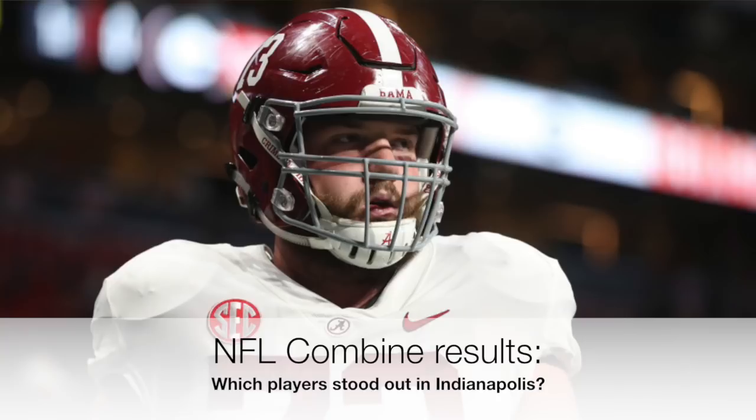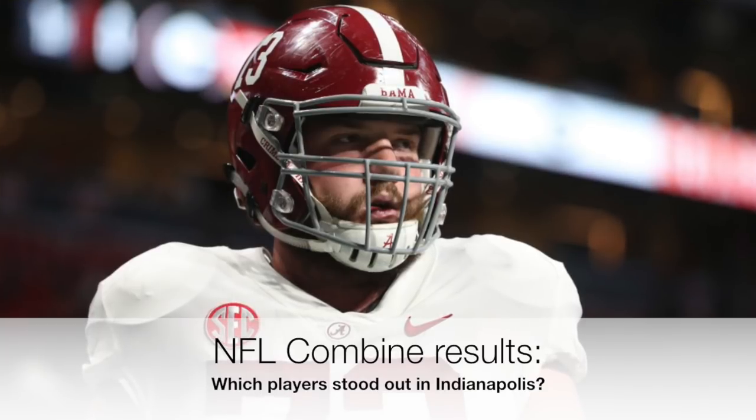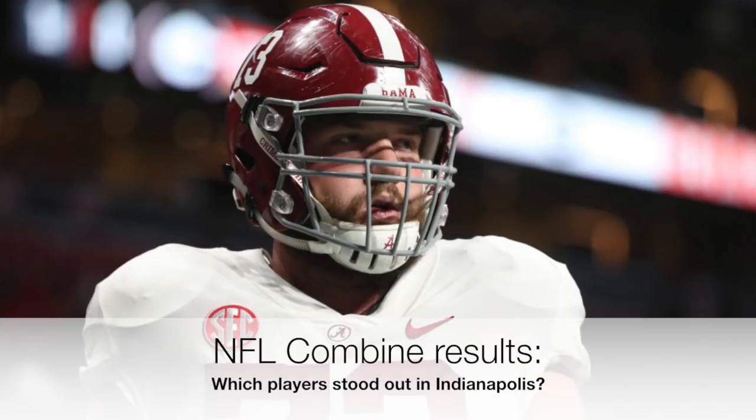And it was great to see those linebackers run so well, but there were also a couple of tackles that ran and tested well and did some drills well. So I'll start with that. The consensus number one tackle in this class is Jonah Williams, and quite honestly, his testing numbers weren't very great for his size, at just 304 pounds.